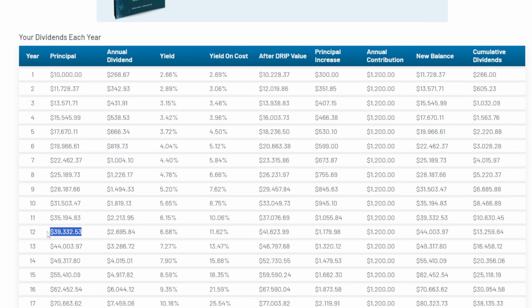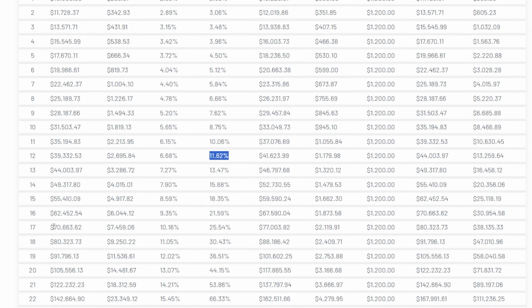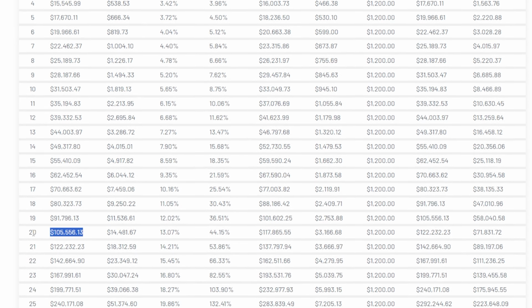Now, by year number 12, this portfolio is just shy of $40,000 and $2,700 per year in dividends with an 11.6% yield on cost. By 20 years in, skipping right down, this portfolio would now be up to $105,000 with around $14.4 thousand per year in dividends.